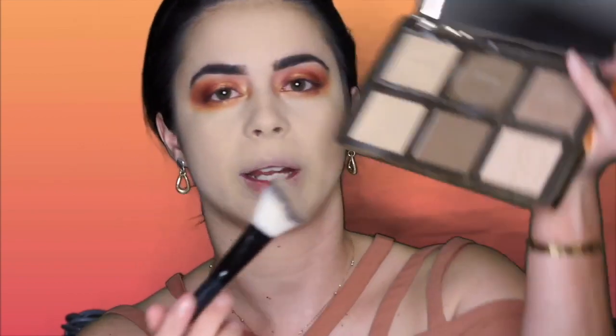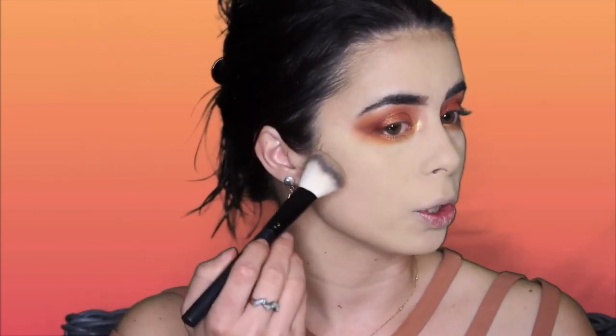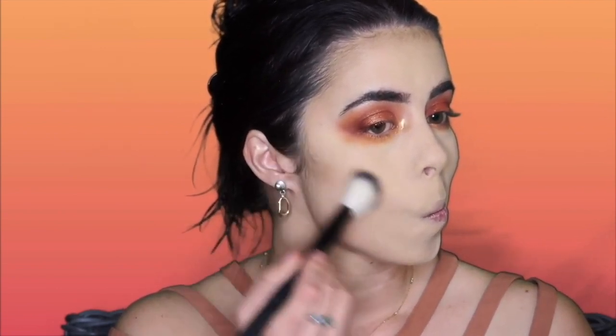So I already cream contoured underneath, so I'm just going to go into this Sculpt and Glow palette and take this contour shade right here. It's a perfect contour shade. I'm using a Crown brush. It's almost like a blush brush, but I like how angular it is for this. I want to be a little more precise.